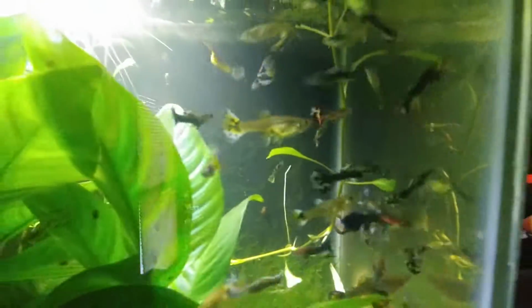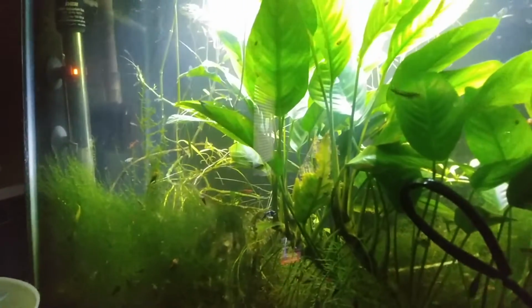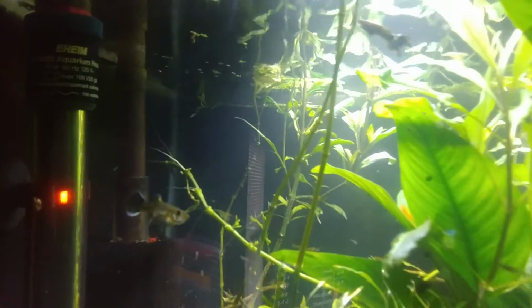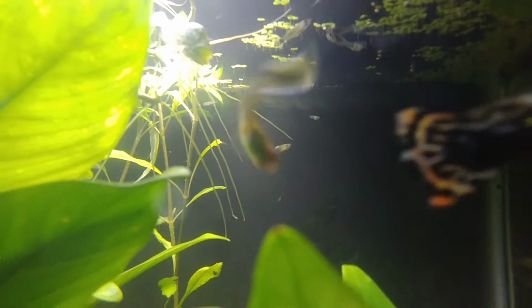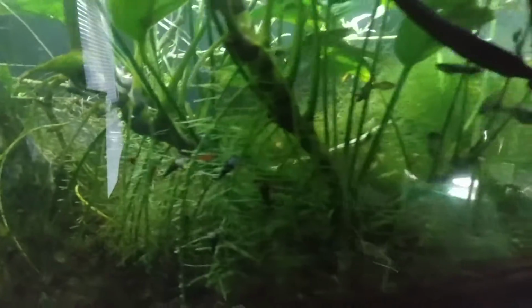So we can get some shots over on this side of it. This tank is gone. If I can get this crap out of the way. There's a bunch of fry here at this time. I'm excited. It's gone a while without a whole lot of fry going on. As you can see, there's quite a few fry going. Look at this. Anubias. This Anubias has gone crazy.